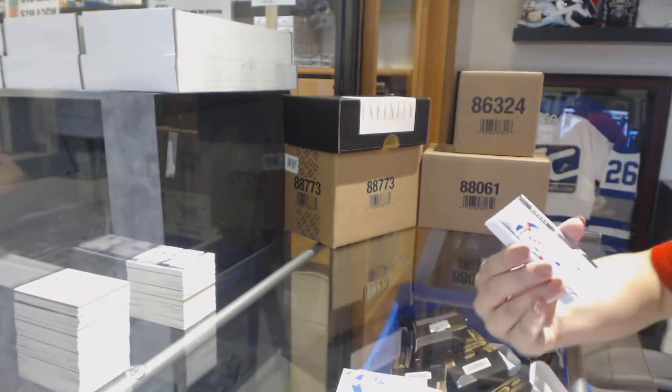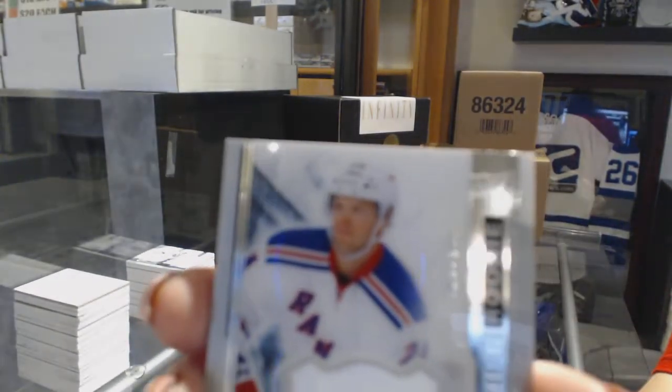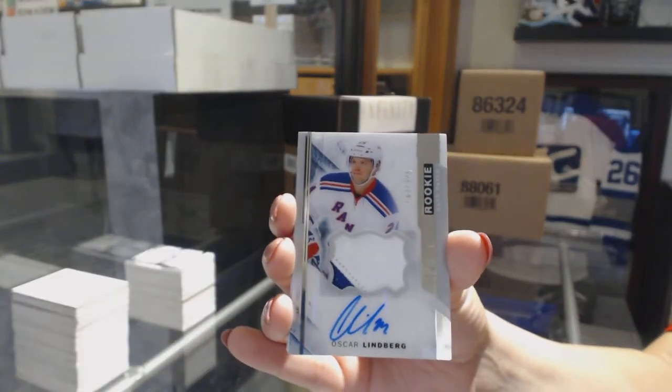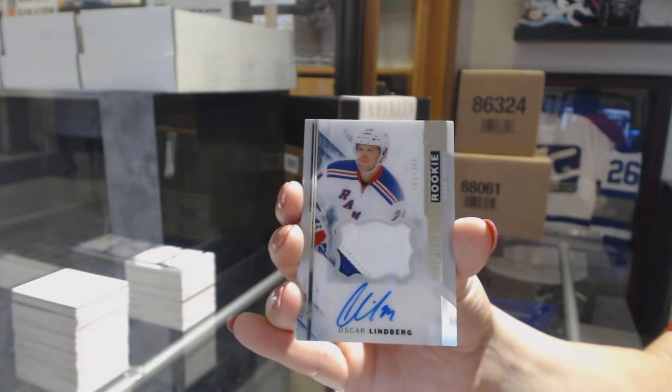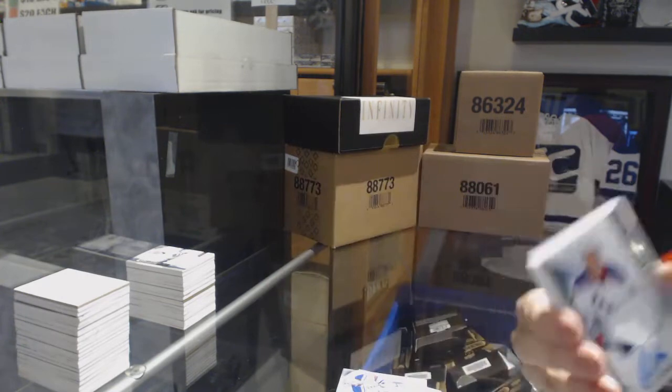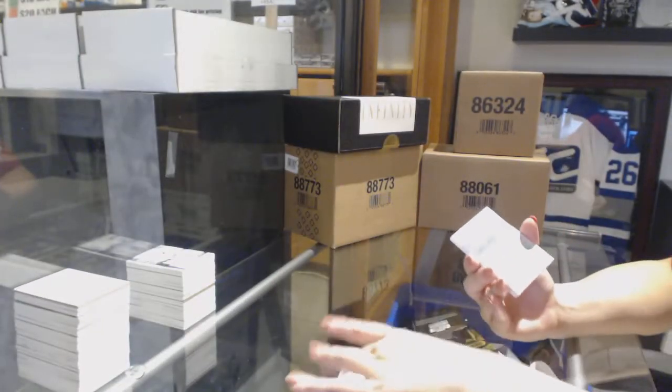We've got a two-color rookie patch auto, numbered /375 for the Rangers, Oscar Lindberg. A redemption, interesting.